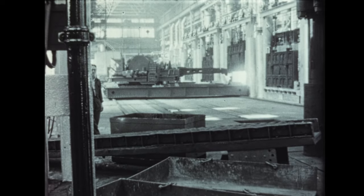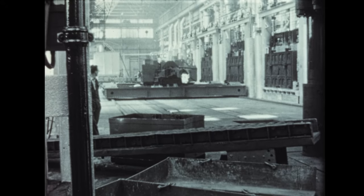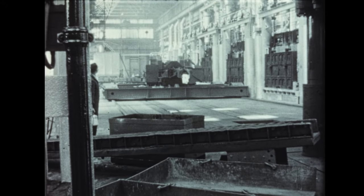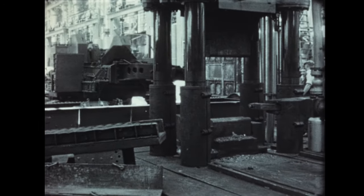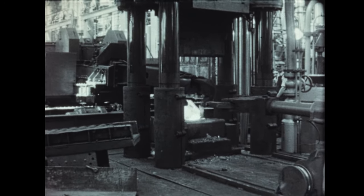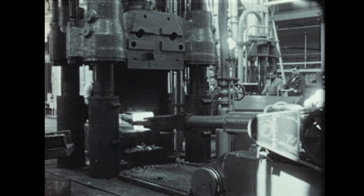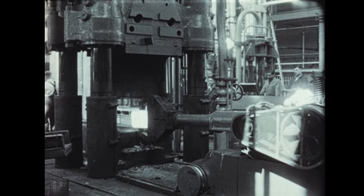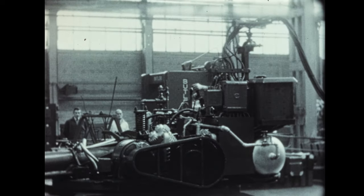We are now in the die plant, where die blocks are manufactured for most of the drop forges of Great Britain and many of the countries of the Commonwealth and of the world. Out of the furnace comes a piece of die steel heated to forging temperature. It is placed on the anvil of the 1,200-ton press. This big manipulator, like a pair of giant sugar tongs, holds it while the press forges it and turns it again and again so that the steel will stand up to its heavy work in the drop forger's hammer.